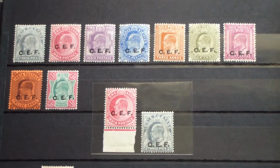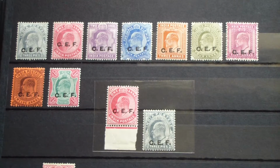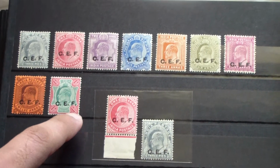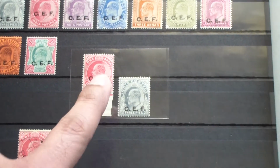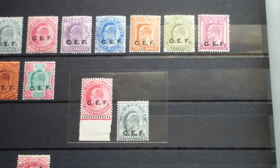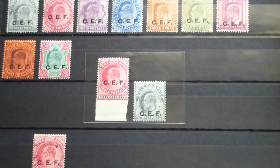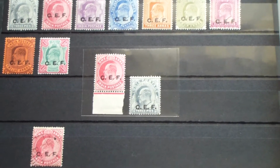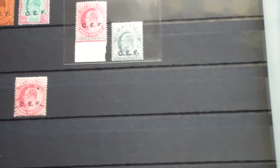Now this one here is the CEF stamps of Edward. Now the stamp set from here to here is worth at least $50. These two are double overprint. One can see that from the back. The other overprint is an albino overprint. I paid $125 each just because I want to collect errors.